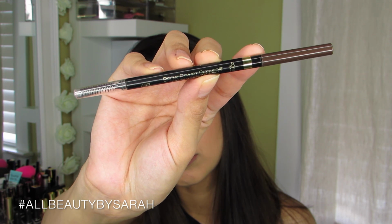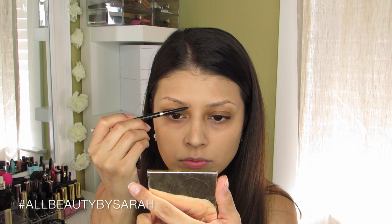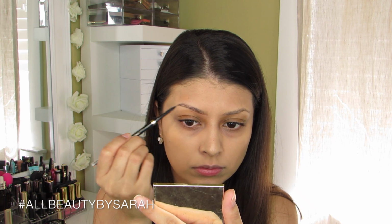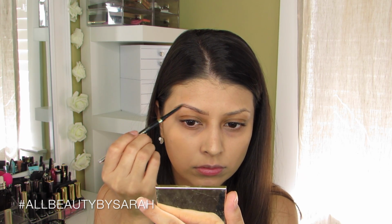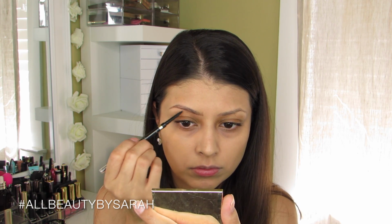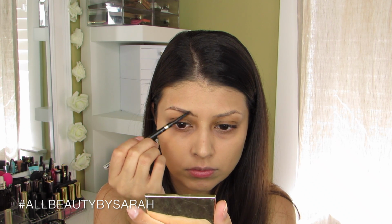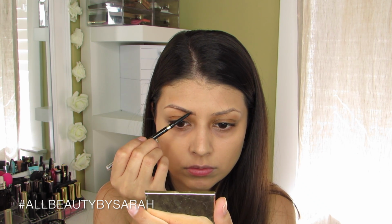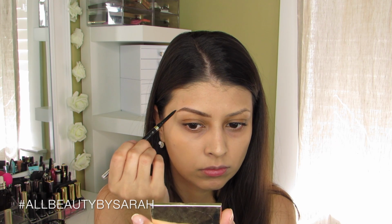For brows, I'm going to be using the Brow Stylist Definer, also from L'Oreal, and I use the color Brunette. I've said it before, and I will say it again, this is a total dupe for the Anastasia Brow Wiz, so if that's your go-to brow product, and you're looking to save a couple of dollars, or you don't have time to run to Ulta or Sephora for the Anastasia product, definitely grab this one at your local drugstore, and you will not be disappointed.